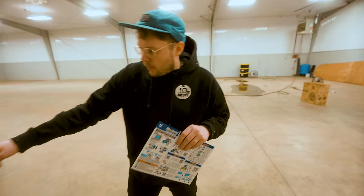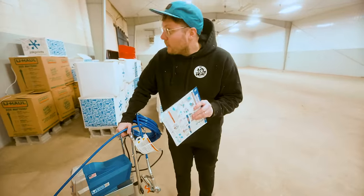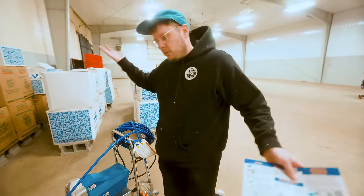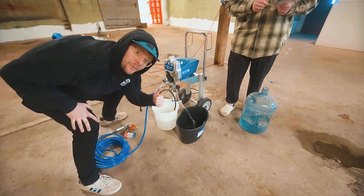Okay, so we got the edges done, and yesterday I went and bought this paint sprayer. We gotta figure out how to work this thing, and then we're going to try and spray down this whole room, and then the primer will be done, and then we do the top coat. Room transformation, let's spray. It's doing something.